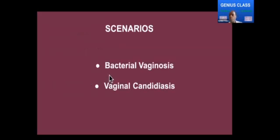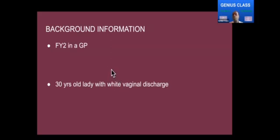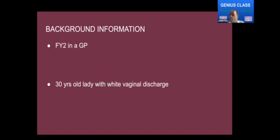Let's look at the scenarios: bacterial vaginosis and vaginal candidiasis. Bacterial vaginosis first. In this particular case, you're an FY2 in a GP surgery. A 30-year-old lady has presented with white vaginal discharge. She is here for follow-up. She had a cervical smear done, and an endocervical swab and high vaginal swab taken.